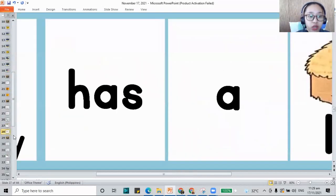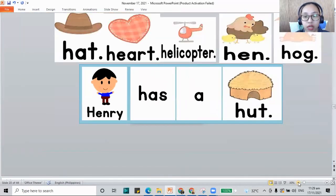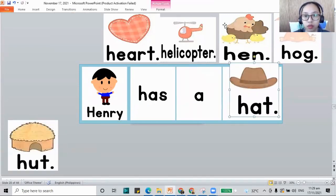Let's move on to our friend. His name is Henry. Now, how about we check what are the things that go in letter H and what Henry has? Henry has a hut. This is a hut, a small house. We have our hut. Another one. Henry has a hat. He wears it, a hat.